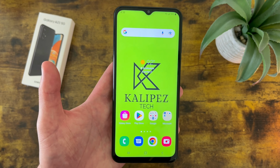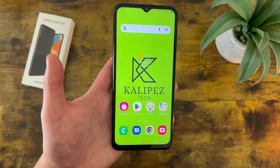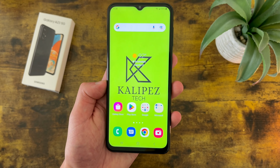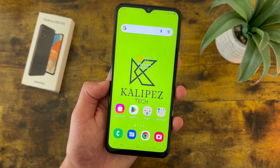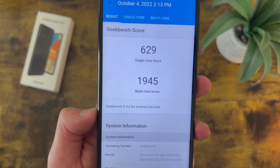Now keep in mind, this phone in my hand is the US version, and the international model does have 6GB of RAM instead, but in the US, pretty much any version of this phone you get through a carrier will have 4GB of RAM. Now that being said, I did run a Geekbench 5 benchmark test on this phone, and here are the results right here.